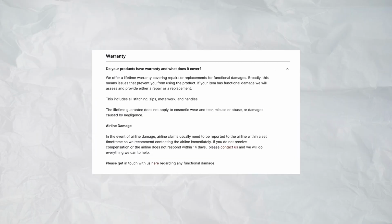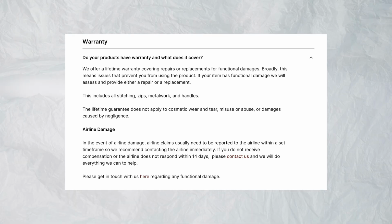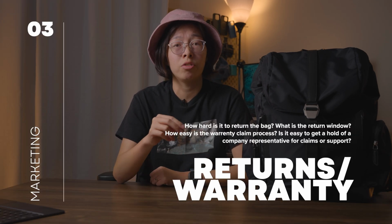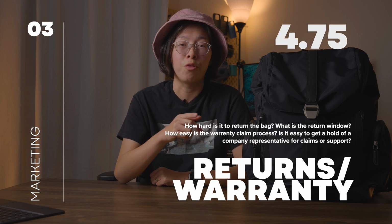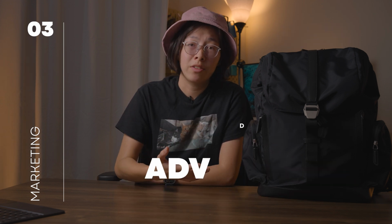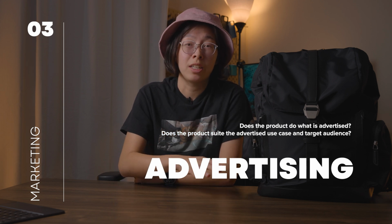On top of this, Carl Friedrik will give you a lifetime warranty on their products, which will cover manufacturing defects, or if you have, let's say, some loose stitching, you need a zipper pull, or you need leather to be redone, it will cover all of that for you for life. These policies make Carl Friedrik's returns and warranties some of the best that we've seen, so we're scoring it a 4.75.